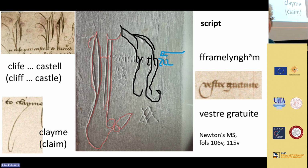Just going to say something very quickly about script. We're going back to the name Framlingham here. I apologise, I tried to pick out some of the features with a wobbly hand, just to show you the characteristics. So the script is known as secretary. The letter A, minuscule A, is formed from one compartment, like we have in the modern italic font. The letter G is formed with a flat top, a sort of like a letter U with a line across the top, and then a descender.